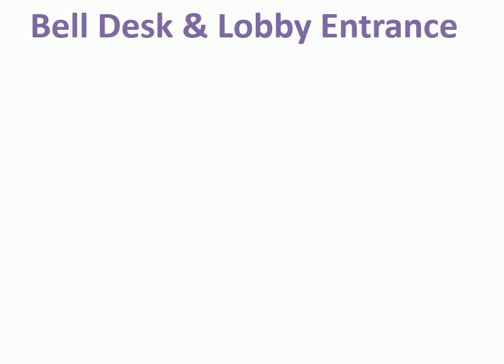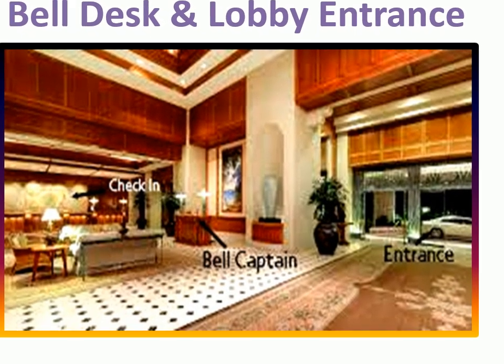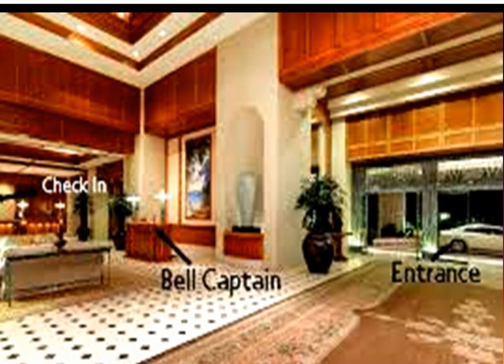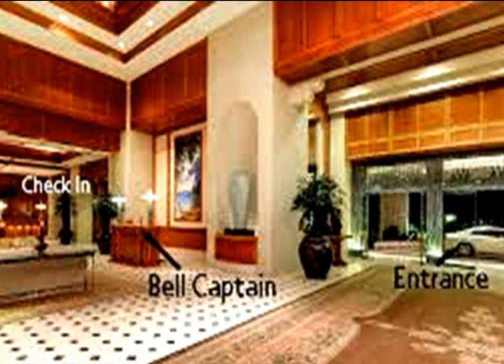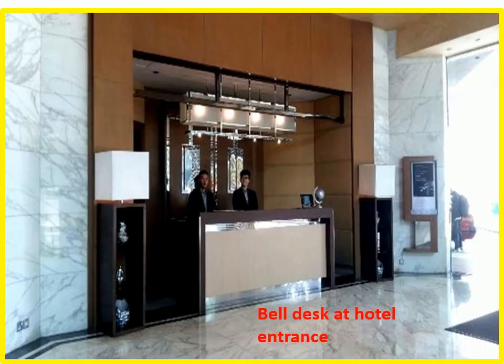Bell desk and lobby entrance. Bell desk is always situated near the main entrance. It is designed to offer fast service when the guest car arrives in the hotel portico. Bell desk at hotel entrance.